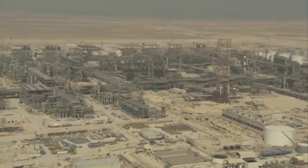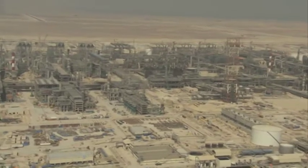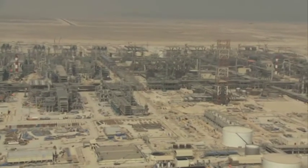This is the largest construction site in the oil and gas industries. And some of the quantities that we've installed are quite incredible. We've installed 600,000 meters cubed of concrete. That's the same as 7 Wembley stadiums. We've laid 11,000 kilometers of cables. We've erected 120,000 tons of steel. That's 15 Eiffel Towers of steel. And we've laid also about 100,000 tons of pipe.